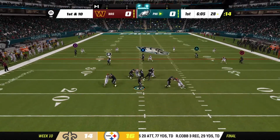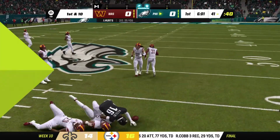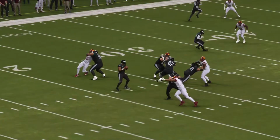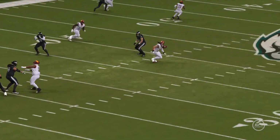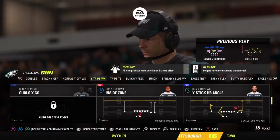Hurts sets up to throw it. And this is caught by Watkins. And they get him down, but not before he takes it across the 40-yard line. It's a gain of 13 and a first down for Philadelphia.